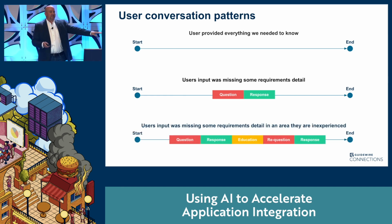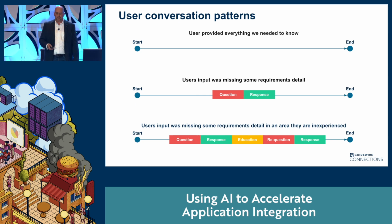But what if I'm not asking Vonder and it's someone not experienced, and then you ask the question, you get a response, and then there's some education. So you don't know. They don't know what I'm actually asking. Or can I get an example of that? Can you help define that? And then after you've educated them, then you re-ask the question and get a response.